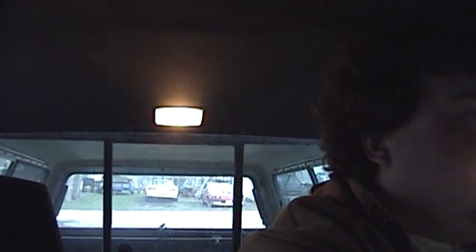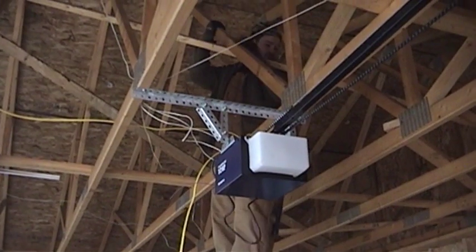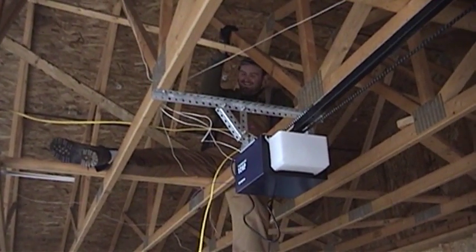I know, I'm way, way, way too easily amused by this. I just farted. Here he goes, up into the ceiling. Hey, if he falls out of there, we'll have a video for America's Funniest Video Fatalities or something.